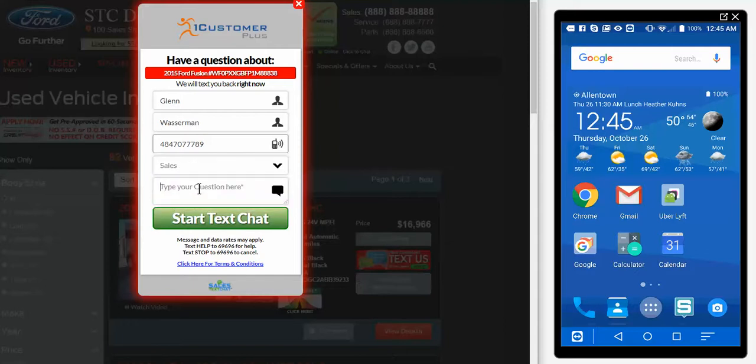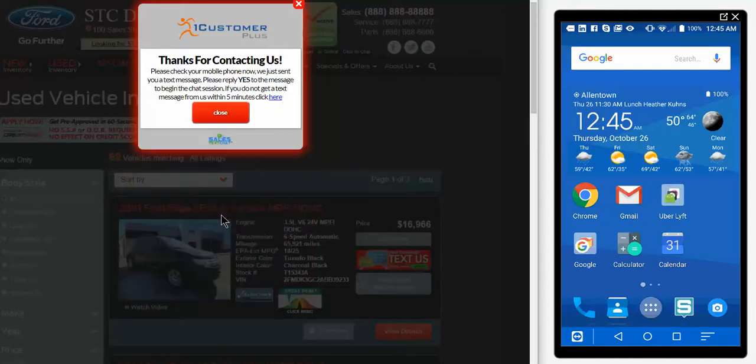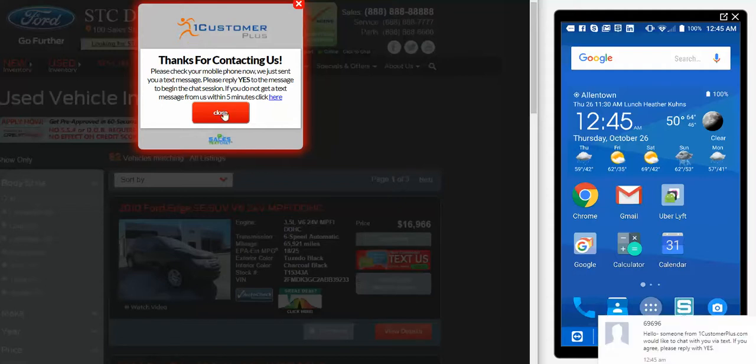Question would be... and I'm going to go ahead and click Start Chat, and then it's just a disclaimer. Check the mobile phone. They just sent us a text message, and it shows that somebody wants to text with us, and right here it says please reply with a yes.